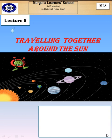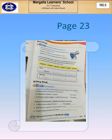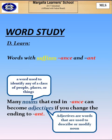Today, we are going to complete our word study on page number 23. We had made an introduction regarding word study in our previous lecture. Open up your books, page 23. Today, we are going to complete this whole exercise.